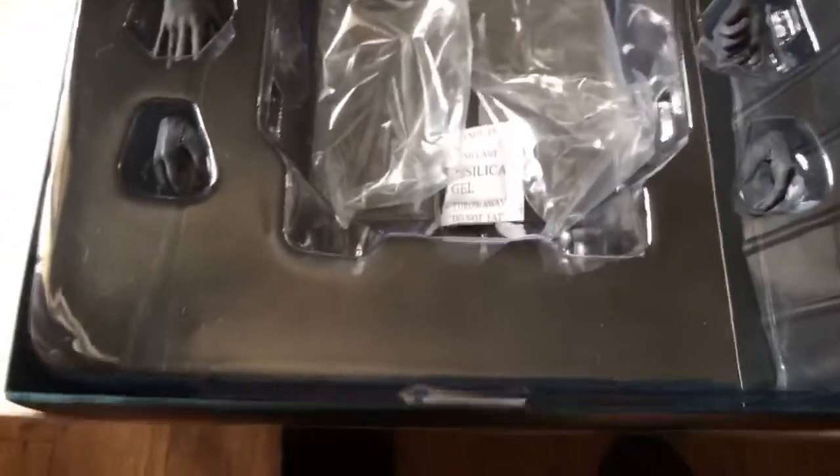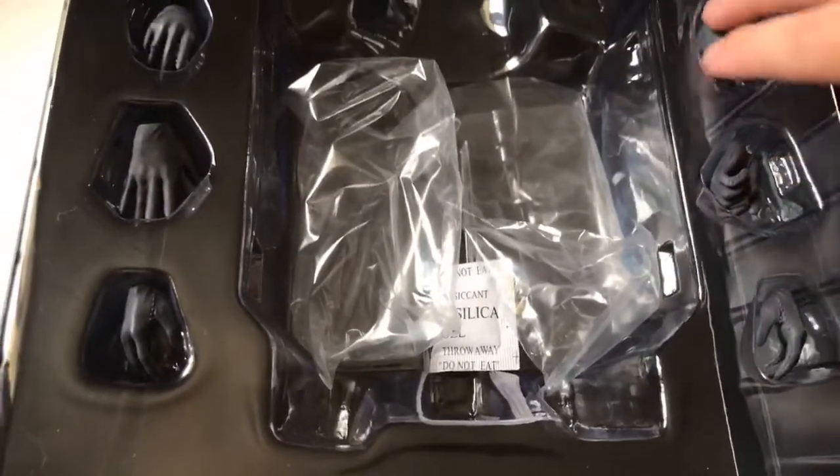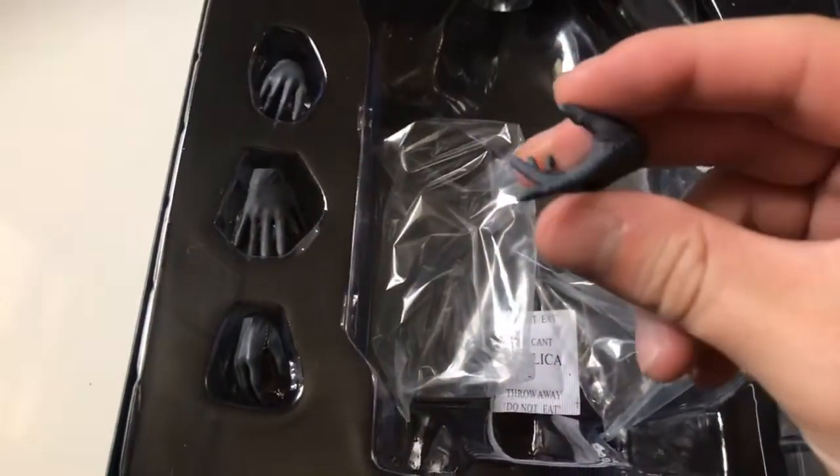So, accessories. Now she does have a variety of different hands. Now, sorry guys, the kitten in the background is going absolutely spastic.